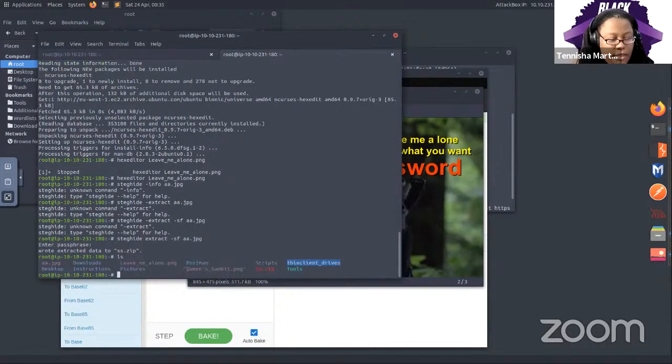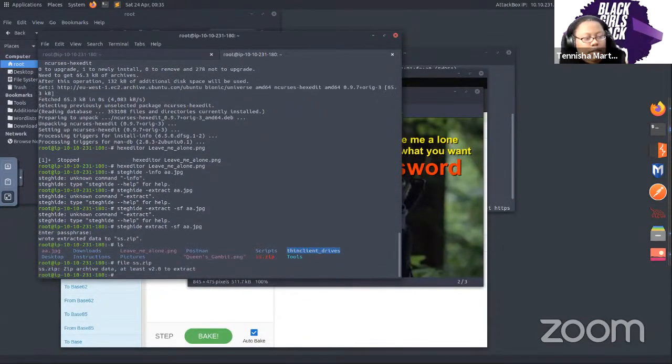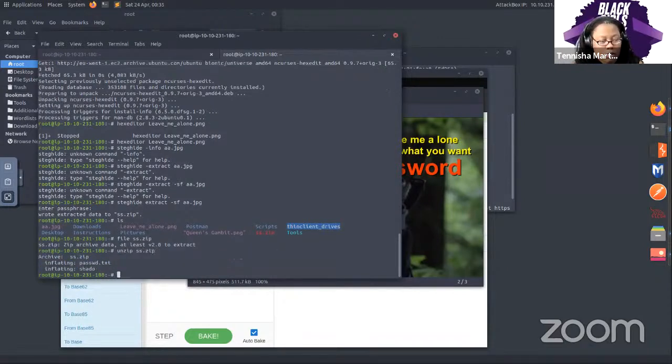So we can go ahead and say ls and then take a look at the zip file. If we say file ss zip, it tells us that it is actually a zip file. So we can say unzip. You should spell it correctly though. And then it gives us two files. It gives us a password.txt file and, looks like a shadow file maybe.